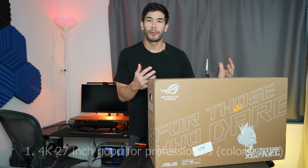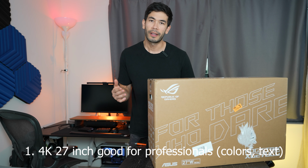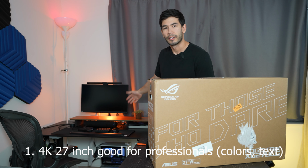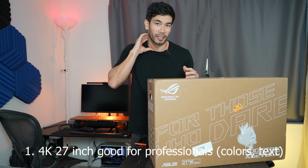Anyways, let's unbox this. I'm going to give you my first impressions and I'm going to answer these key questions. Number one, is the 4K display really good for productivity? This is a 27-inch display, and I think that is the sweet spot in terms of a desk setup like that. You don't want to get any bigger because that requires you to start turning your neck, which can cause a lot of neck strain.